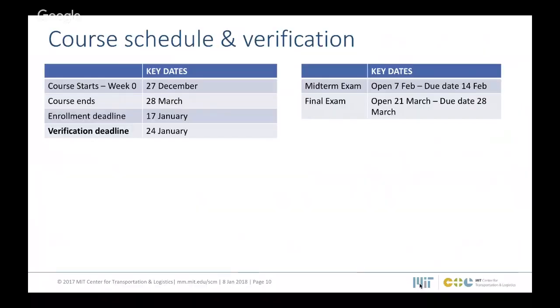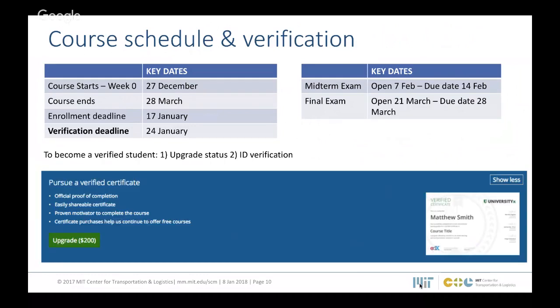The midterm exam, and this is important, just plan in advance for this, because these are also hardwired in the system. The midterm exam opens on February 7th and closes on February 14th. As you know, it will be a timed exam, so you will have 4 hours to complete it once you start, but you can plan when to take the exam during that whole week. The final exam will open on March 21st and close on March 28th. Same thing: a 4-hour timed exam, so plan in advance when you will be taking these exams.